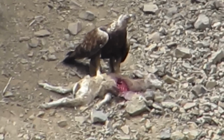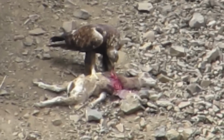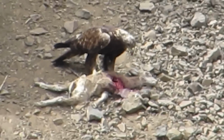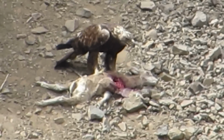But the eagle is looking around. He says, "You're not getting any more of this." Let's see if he, oh yeah, he's going to start eating on it now. Golden eagle having his lunch. Bighorn sheep lamb, and he's filling up right now.